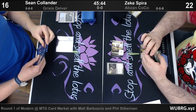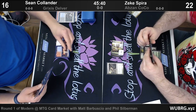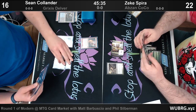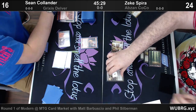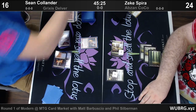So I see he has a Snapcaster Mage in hand. He has a couple of bolts, and it looks like just lands. It looks like there's nothing too relevant, but he's going to snap. He's got the Young Pyromancer. Totally forgot about that. He's going to bolt the Finks, which is going to persist. Yeah. How do you like bolting the Finks instead of the token? I like bolting the token. You'd rather bolt the token?